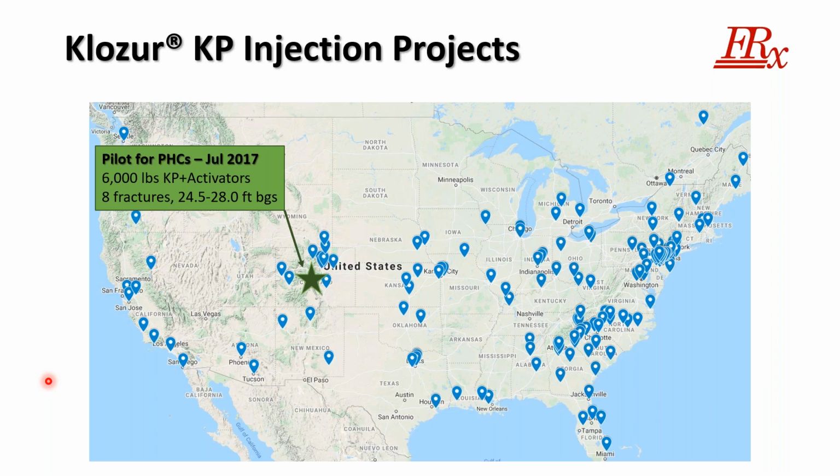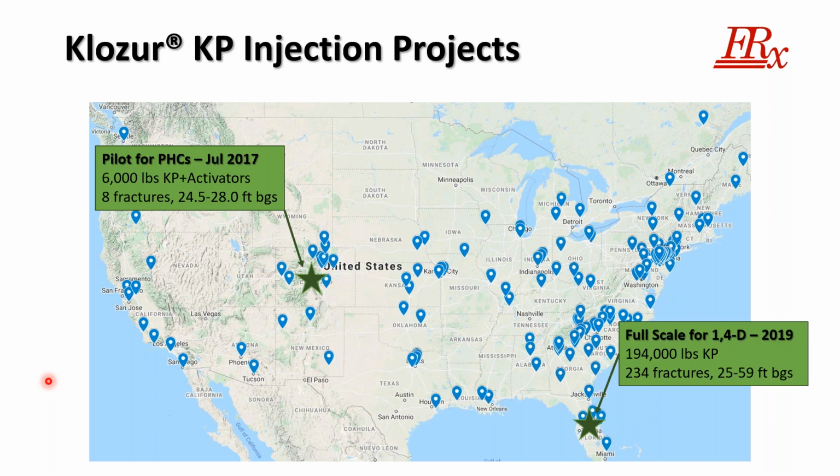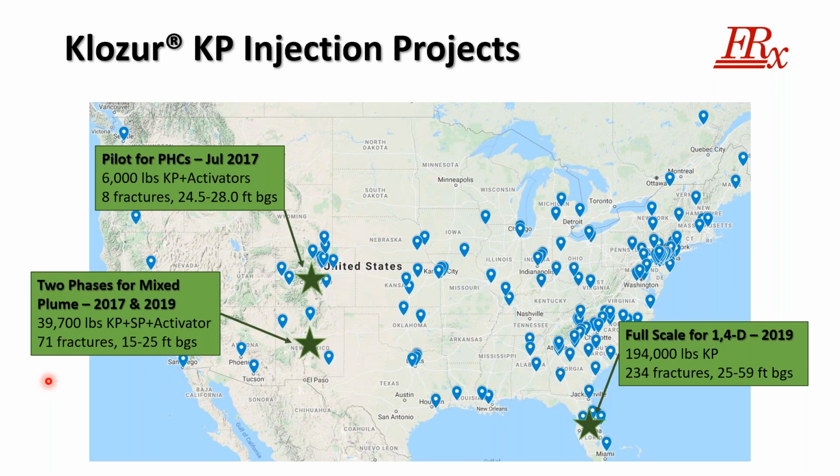As Brant pointed out, KP is a newer technology. It was announced in 2016. FrX did the first KP injection in the US, and that's what's shown here in 2017. You can see that green star. If you can go ahead and step forward, Drew. Our largest KP injection project down in Florida, 194,000 pounds of KP, 234 fractures. That was for treatment of 1,4-dioxane.